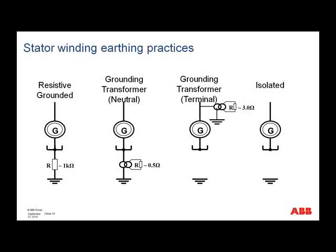On the left, you get a star point that is solidly grounded through a resistor. This is reasonably typical, I believe, for Europe. Then next to it we have a grounding transformer, and this I believe is more typical for the US, and then one or two other possibilities.